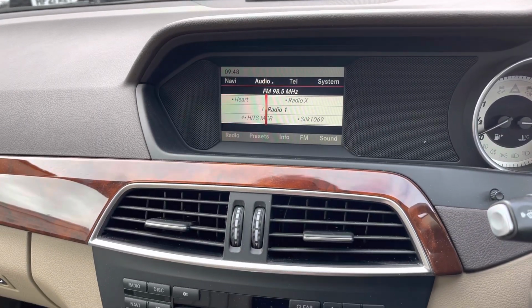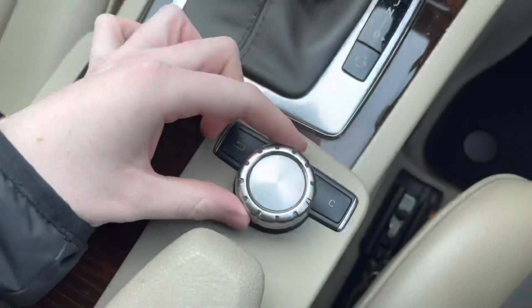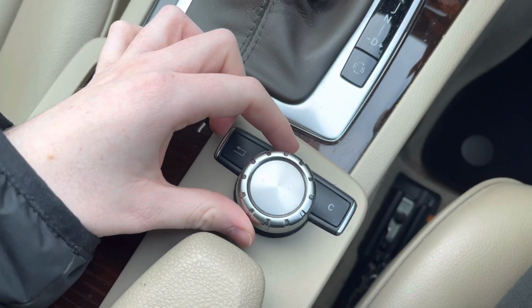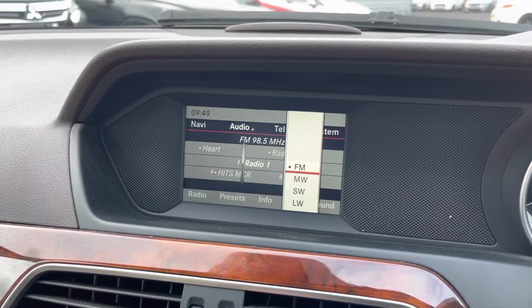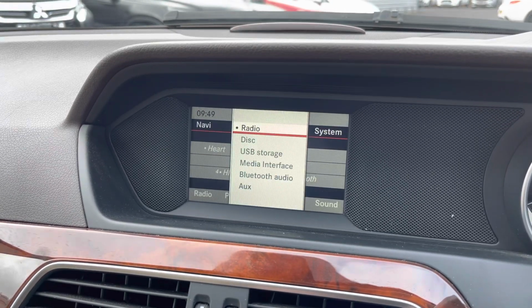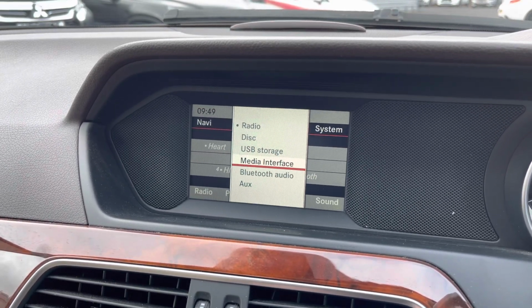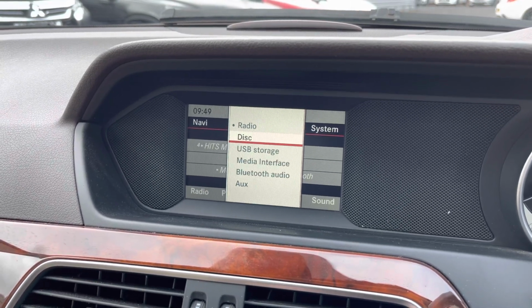In the centre of the dashboard you have your infotainment screen with some buttons here down below in the centre. Your main controls are here in the centre console. You have your main control dial. On the system you do have access to FM and AM radio, or alternatively you can connect your own source of audio here. You've got a CD player, USB storage, even your media interface, Bluetooth audio and auxiliary inputs as well.